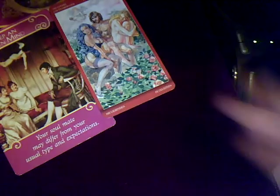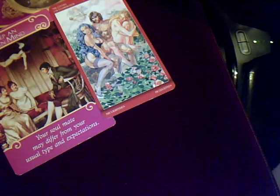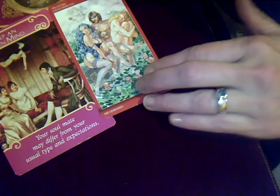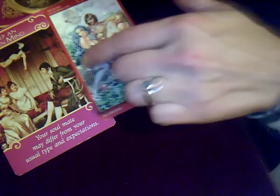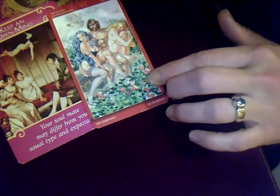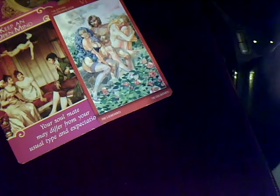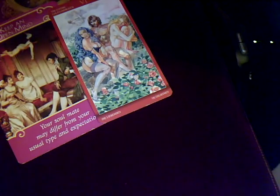Then he'd just say no, simple as that. But he isn't quite sure. He doesn't really know what to do. If that's not the case, it is possible that there is another woman as well, because there's two women here. But I feel for most it's the case that you are different from his usual type, from what he expected, what he had in mind, and that he is confused about that.